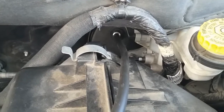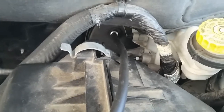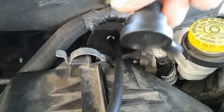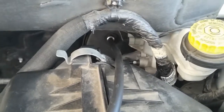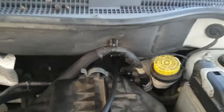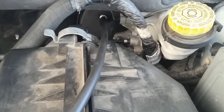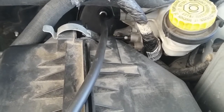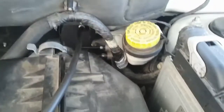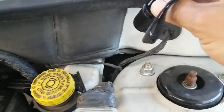Alright guys, so I have the hose connected where the check valve lives. I've already removed the check valve, just right here. So I'm going to go ahead and turn the smoke machine on. So there we go. The smoke machine is going to create that smoke. As the brake booster gets filled with smoke, we're going to see that smoke coming mostly from this side of the brake booster.